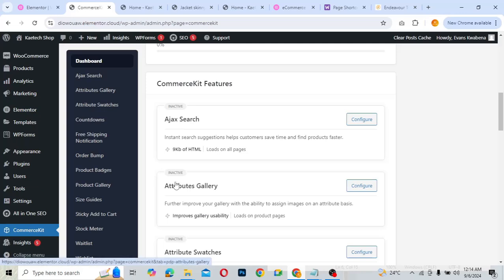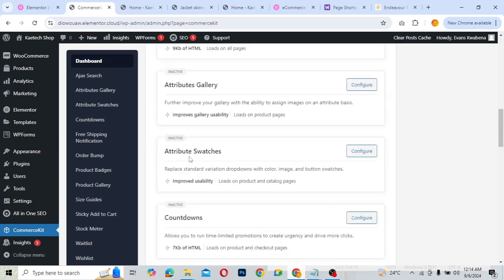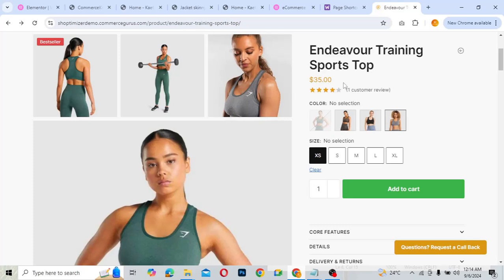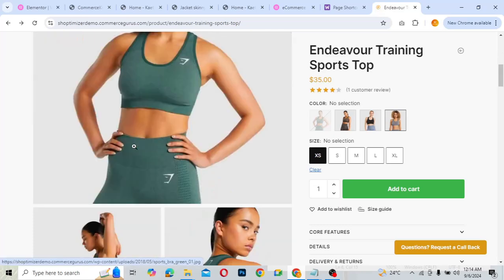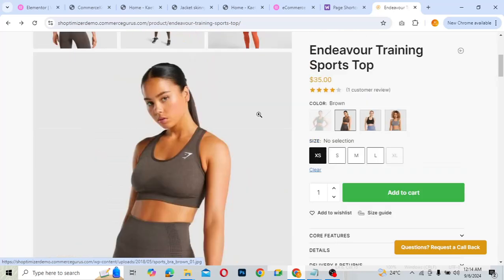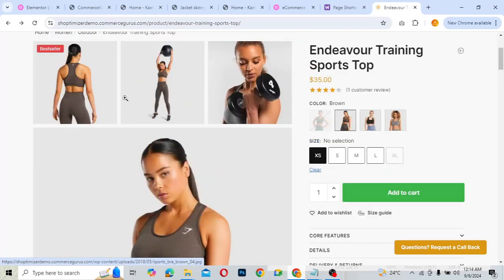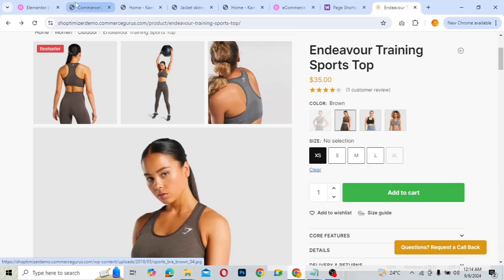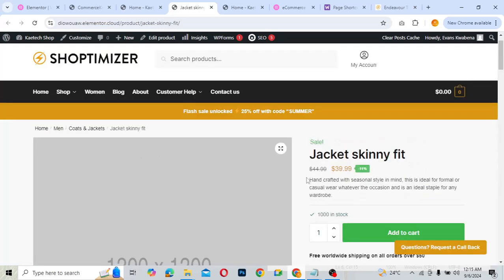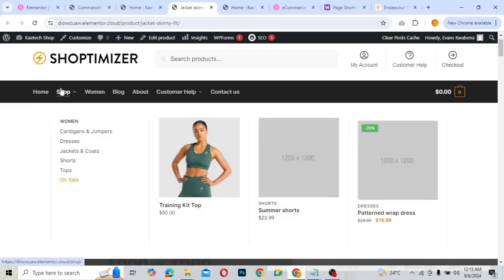You see this one which says attributes gallery, it is also inactive. We also have this particular one which is attribute swatches. Now the attribute gallery, you can check it out over here. These are the gallery, but as you can see, if I click on, let's say, brown, brown comes with its own images, including even videos and a whole lot of stuff. So we need to activate it and then we'll be able to see it. And then we also have attribute swatches, which replace the standard dropdown. Now to look at these swatches, let me just go to the shop page and click on this one.